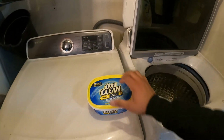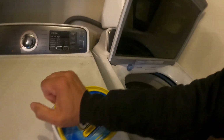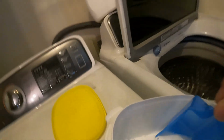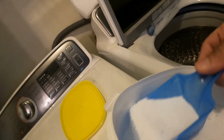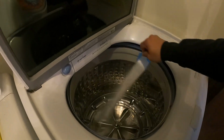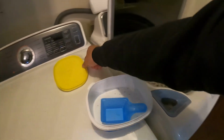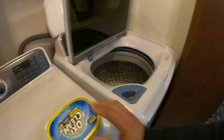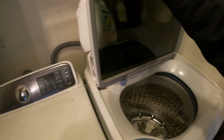So in order to help her out a little bit, I start the first load. And I know this adds up. OxyClean gets expensive, but I put a scoop of OxyClean in all the stuff that I get from the bins, because let's face it, it's from the bins. Most of that stuff is super disgusting.